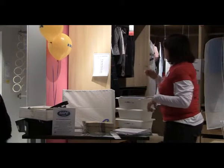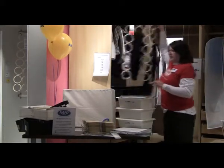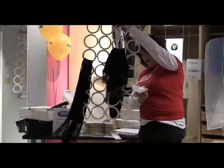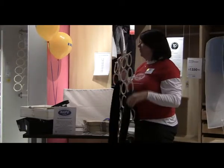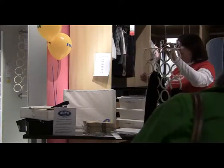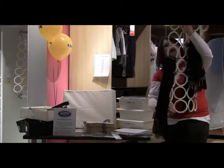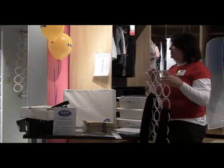Another thing that IKEA offers that I've become a fan of is this product. $9.99. Wonderful idea. Now, in this day and age, everybody's wearing scarves. It's so stylish. This is great. Look at how many different scarves you can put up here. 28 scarves. Or belts, or men's ties, or whatever.